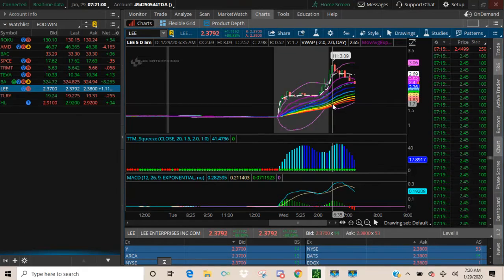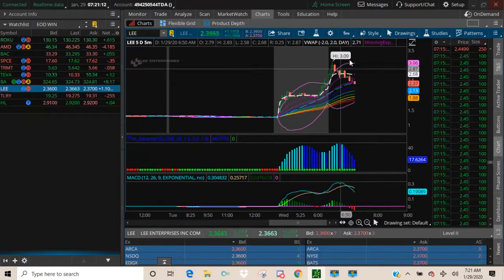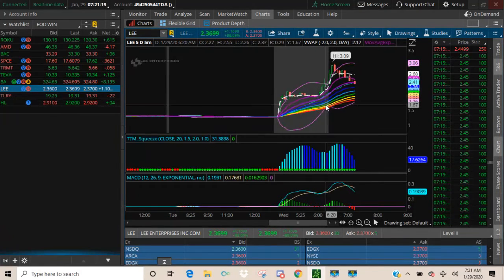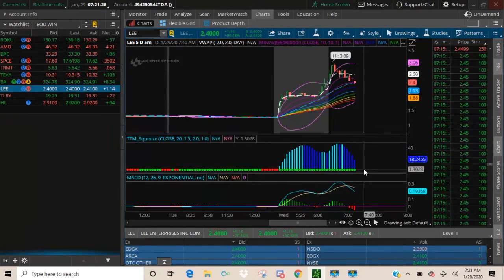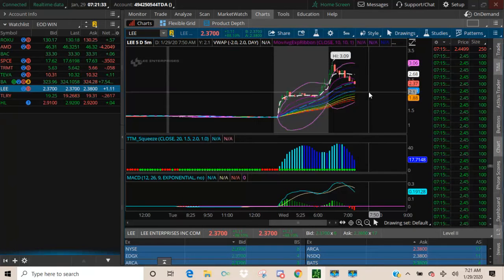But like I said, the EMA ribbon tells me that you should still be staying in the trade. But then again, here comes that purple. Look at the purple. It is starting to curl over. If the Bollinger Bands start to come down on each other like this, just like they squeezed right here, the two purples squeezed, and the TTM continues downward and the MACD continues downward, I would say this play is done for the day.